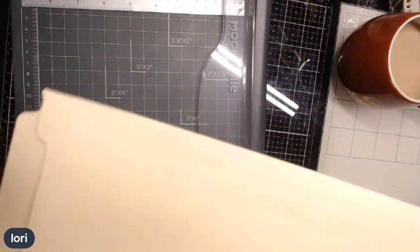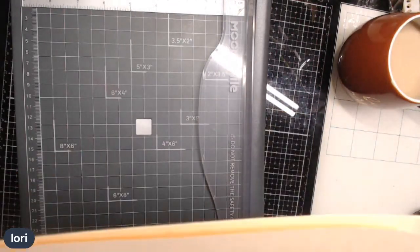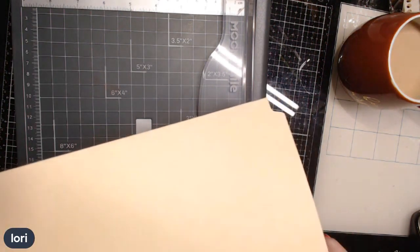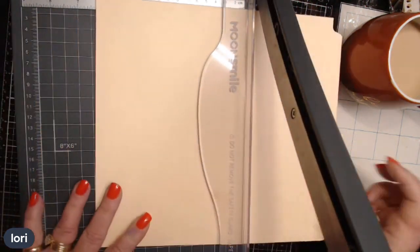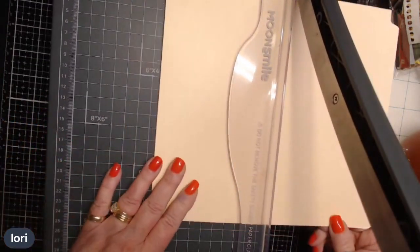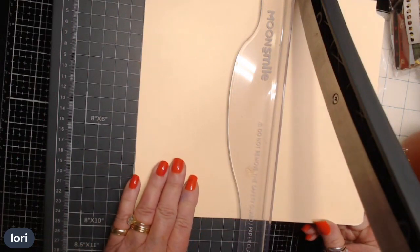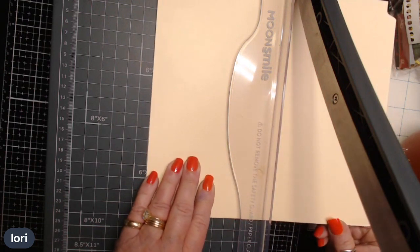All right, so let's try. I might possibly be thinking about this too much. Move my coffee out of the way might be good. Okay, so let's see. I want to include, let's try 6, maybe 5.5.